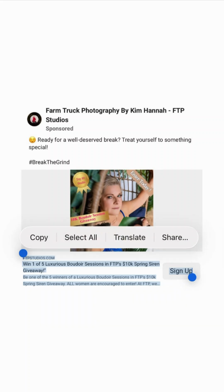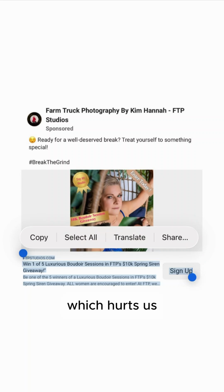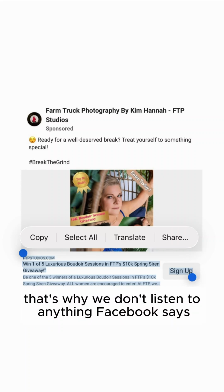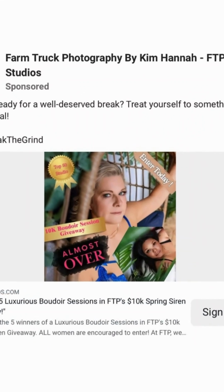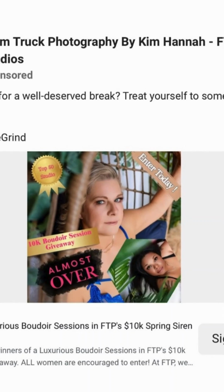Now, Facebook likes this because more women scroll by our ads per unit time, which hurts us. But Facebook is able to serve more ads per unit time, making Facebook more money per unit time. That's why we don't listen to anything Facebook says. Next, we look at the creative.